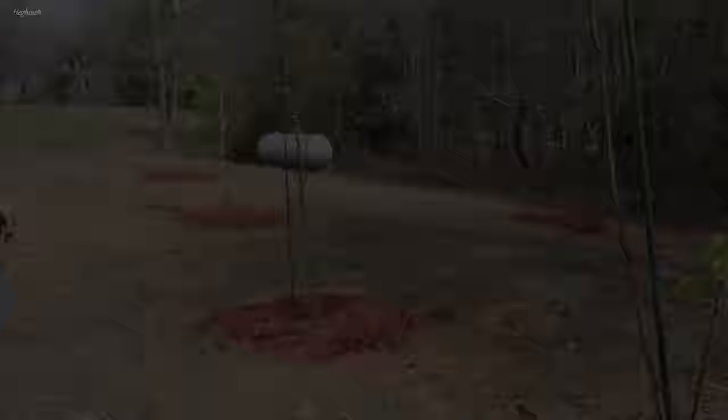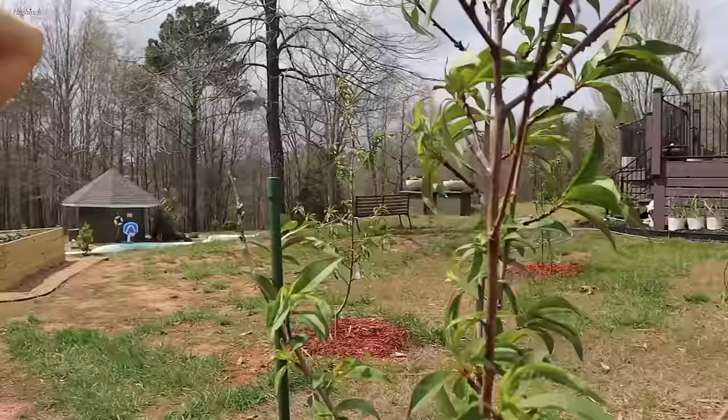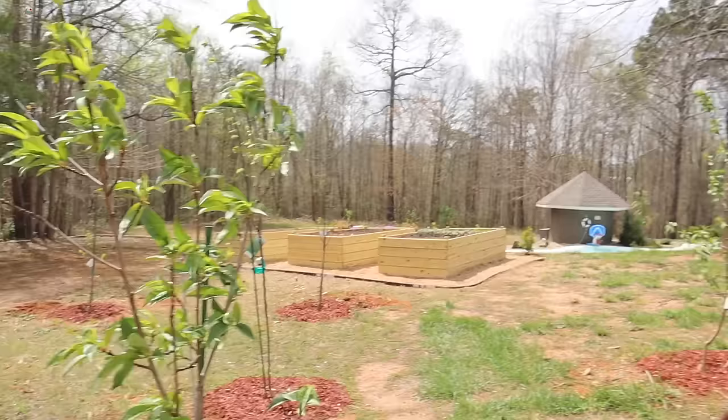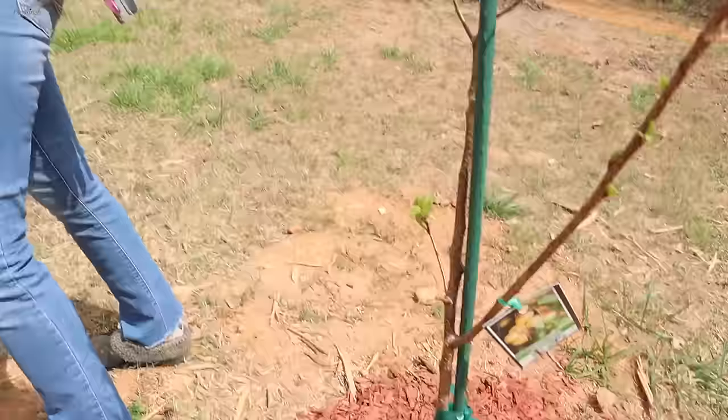It looks like all the trees we've planted, and by now we have probably planted about 50 trees. I'll show you some of them. It looks like every single tree is doing just perfect. They are surviving. We got them without any leaves. Now you can see they look full grown, mature. Oh, look at this apricot. I didn't even notice the leaves. So yeah, so far so good with trees.